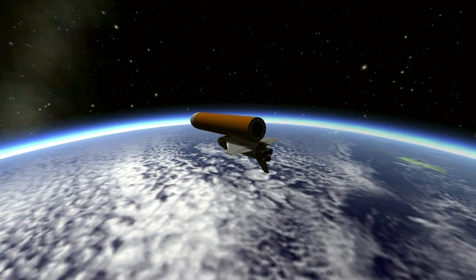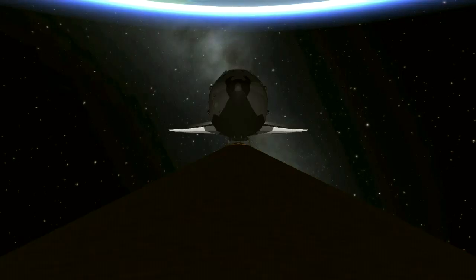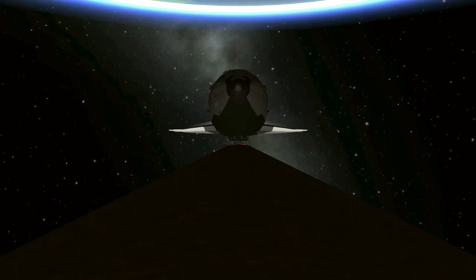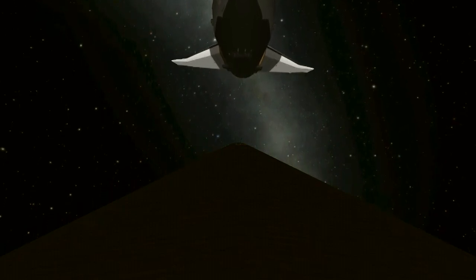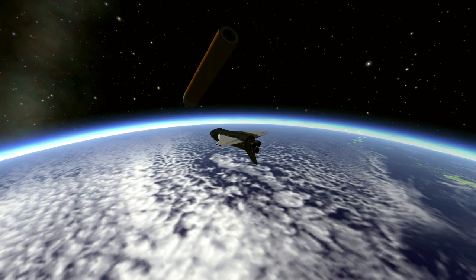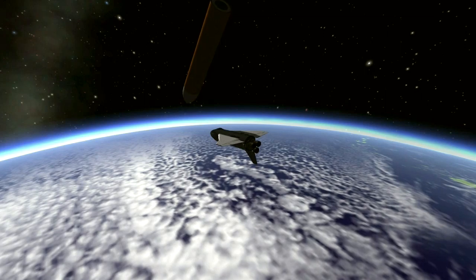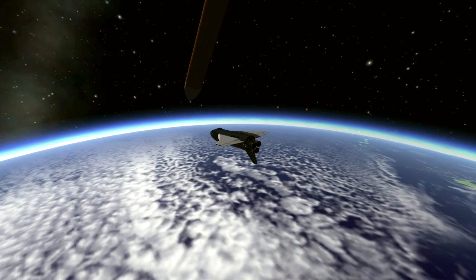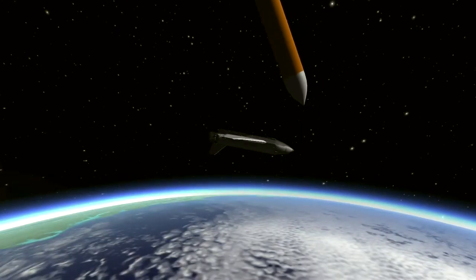And there we go. So now we're waiting for clearance for external tank separation. There we have it. External tank is away. And the space shuttle will now wait for clearance for OMS burn 1, and OMS burn 1 to clear the external tank.